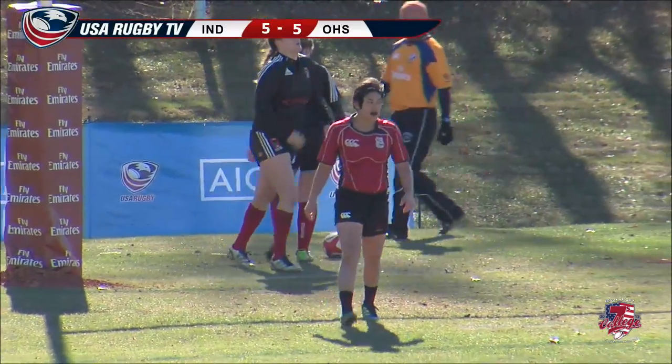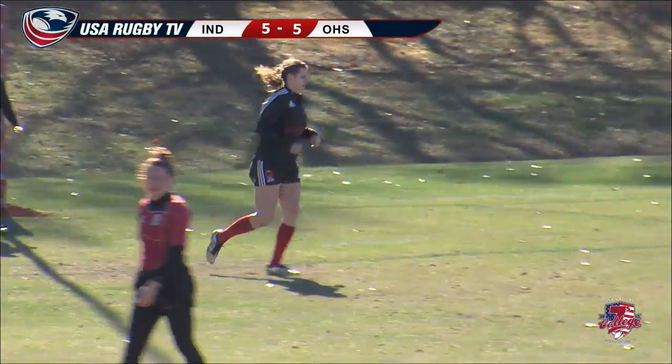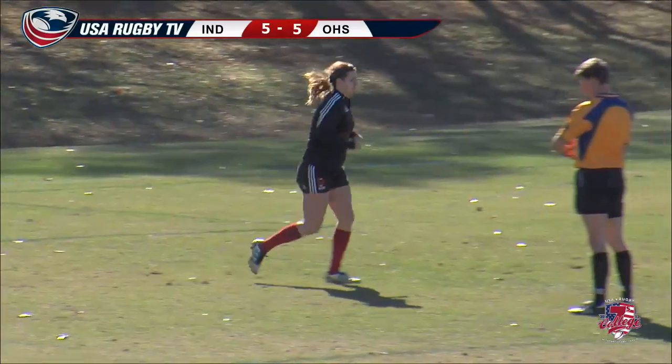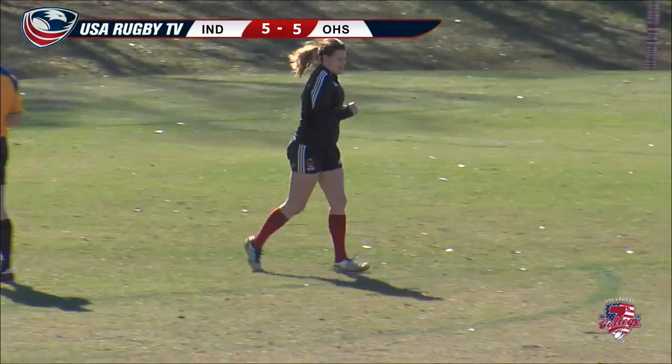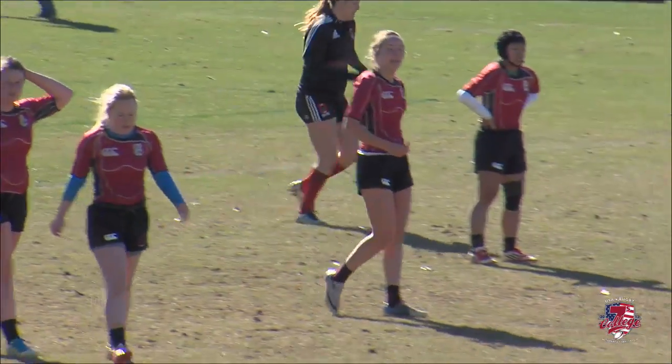And these are the plate semi-final matches, in case you're wondering. After this, we'll have the next plate semi-final match, and field 1 will be the women's finals. So you see what's going on.